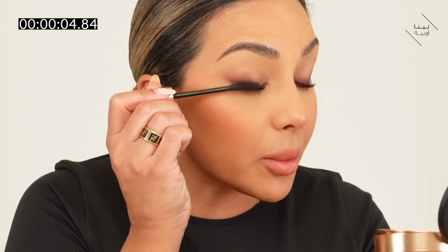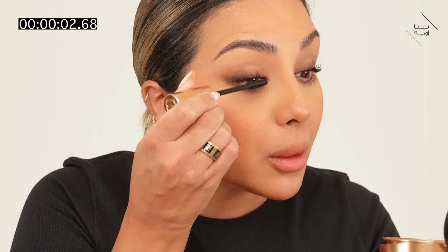I feel like that's more or less it. I'm just going to add some more on the upper lashes. There you go, we're done. Timer is going off. Let's stop that. That was 5 minutes, and I think this is a pretty good eye look, and it's very easy.